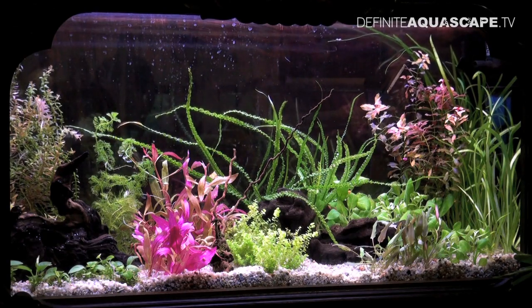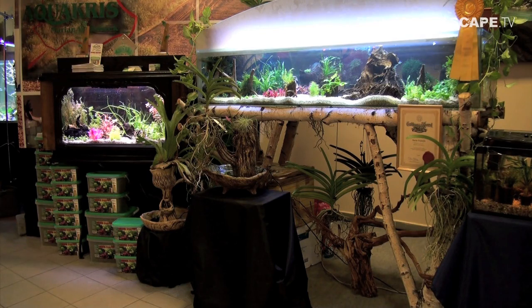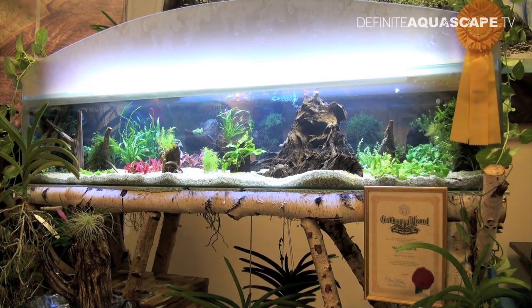This is the layout, a colorful composition with some red plants. Next to it stood a long and low aquarium located on a stand made of birch wood. In the past this stand served as a gate to the booth, but this year the legs of the stand were shortened, so the tank was located at the eye level of the visitors.